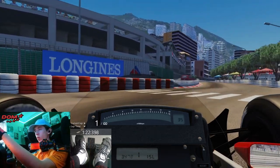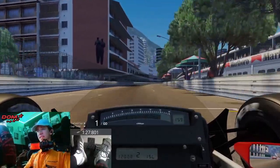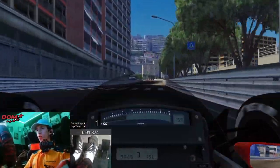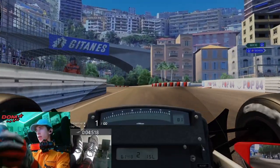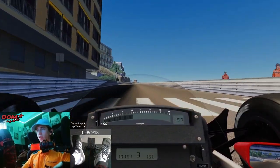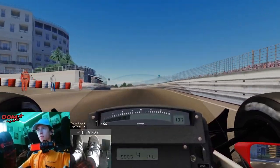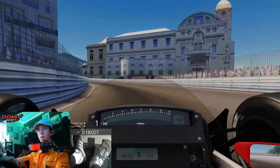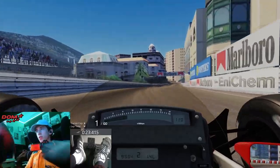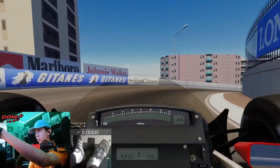We've got on the qualifying tyres, we've got our turbo set all the way up to 100%, with absolutely no regard for the health of the engine. And we're just gonna sort of half nurse this car around the circuit here. Just get a bit of heat into the tires before we start pushing it.